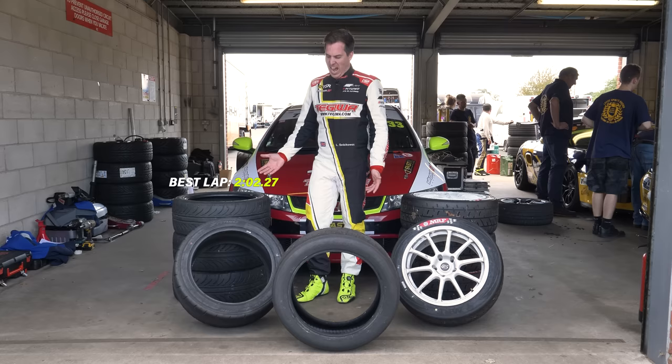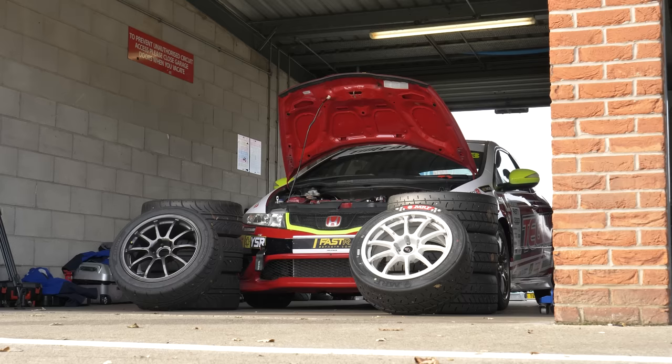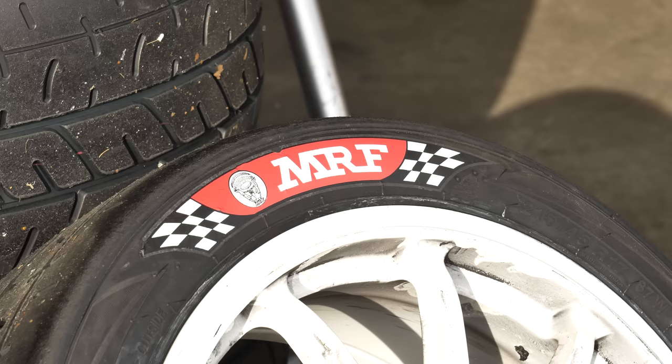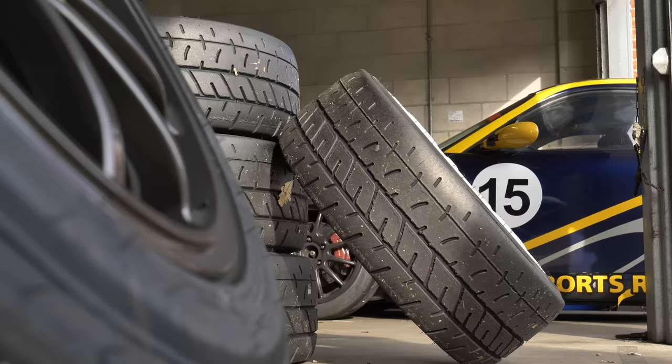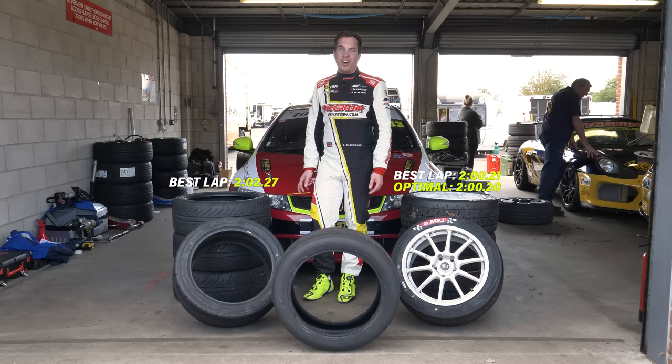We then tried the MRF, and straight away, I could tell the difference. Even on the outlap, the car felt really pointy. It just felt ready to go. So, did a warm-up lap, then we went for it, and literally, within two laps, it was flying. 2 seconds quicker than the Zestino, and the car just felt amazing. No ABS, no understeer, just a good balanced car, great feel.